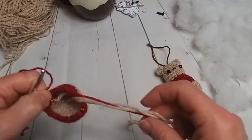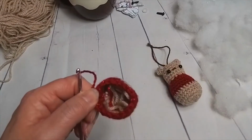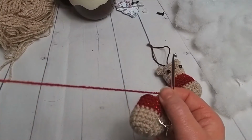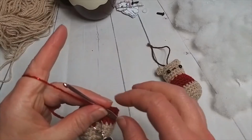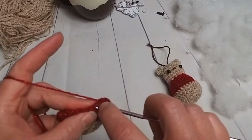I'm going to shove these in because they are bugging me. They dropped out from last time. Put them in like that, use them as a bit of stuffing. They're not hurting anything in there. We're going to have another decrease. We're going to do 2 together and just 1 double crochet this time. Just a very typical reduction when you are doing amigurumi.